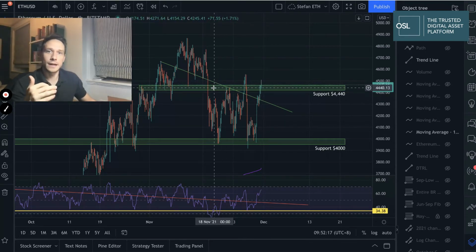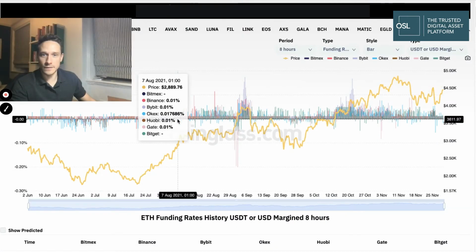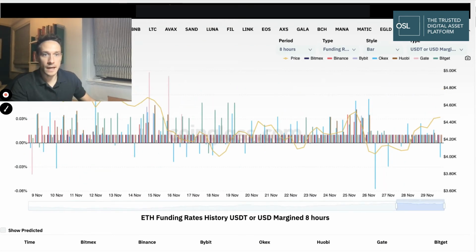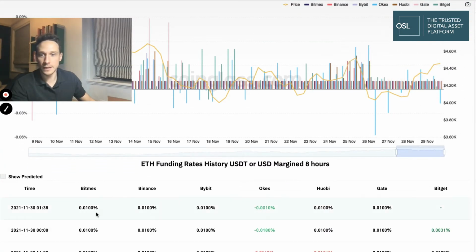All the while, funding rates are staying completely flat. And this is perfect to see. If we zoom in, funding rates have stayed absolutely flat during this rally. No one really taking any leverage, or at least leverage that's taken is equally split amongst longs and shorts, and it's not one-sided at all. And this is absolutely key. It either suggests that the leverage is even, or it suggests that this rally is being spot driven.